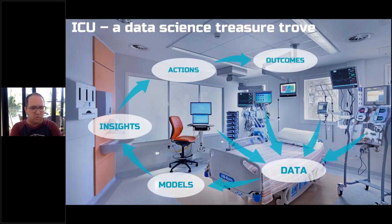So one of the advantages of ICU is, again, we've got no shortage of data. We can build those models, but a key is actually having the outcomes and what actions we've undertaken and connecting that back to the data. And as we close the loop with machine learning, we find that machine learning is helping us to identify new labels and new outcomes that we're then feeding into the future as a predictive model.